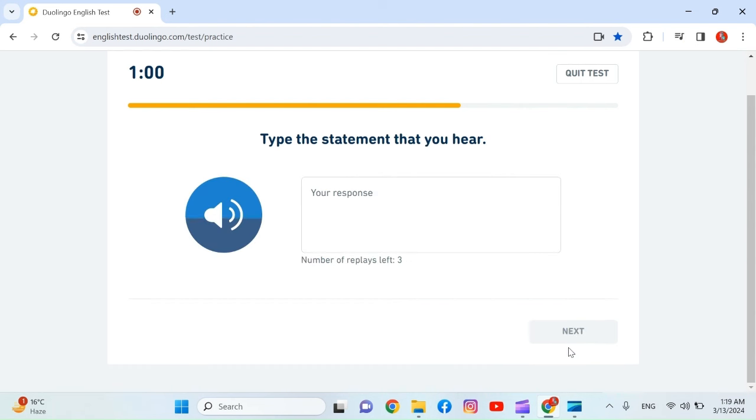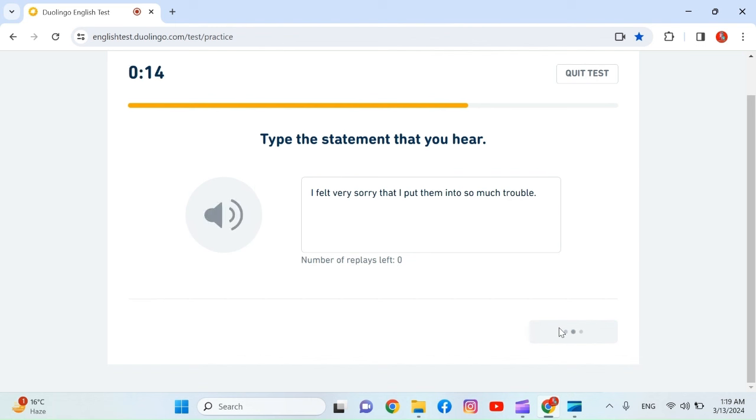Okay, that was hard. I felt very sorry that I had put them to so much trouble. I felt very sorry that I put them so much. Is it? Yes. I felt very sorry that I had put them to so much trouble. Okay, next.